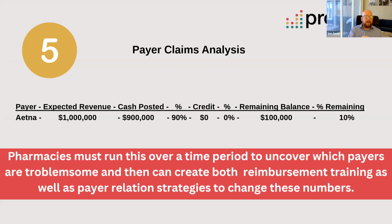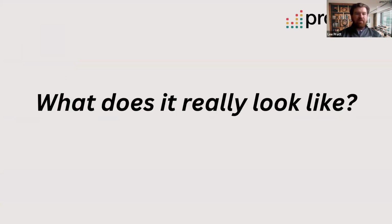We would instantly know what to do. And so maybe we go and we see which ones are troublesome, and then they create both the reimbursement training as well as payer relation strategies, and we change those numbers. So the fifth one, Lee, is really payer claim analysis. Sounds great. So, after reviewing these 5 essential KPIs that we should really be tracking, what does that really look like?